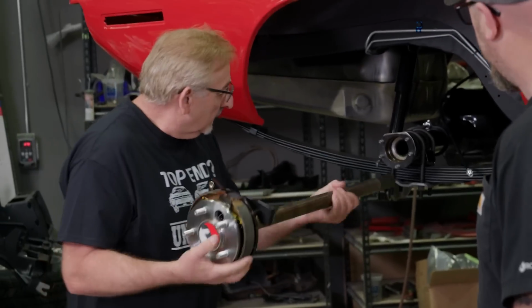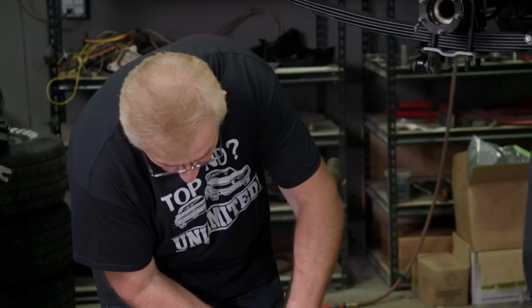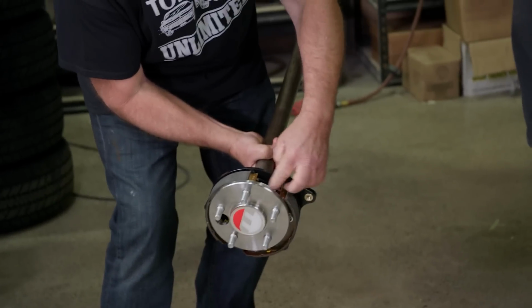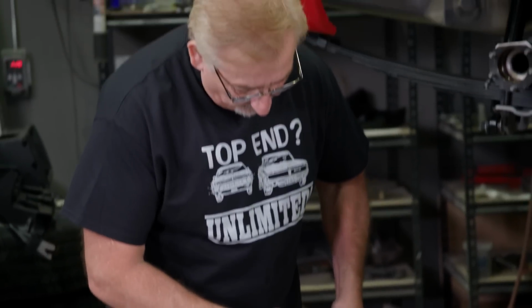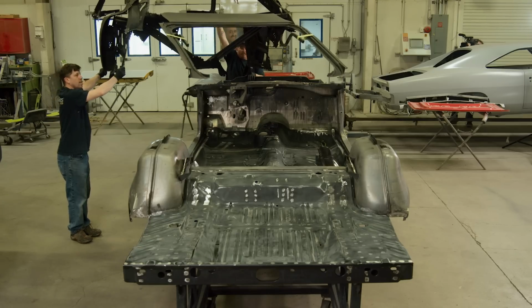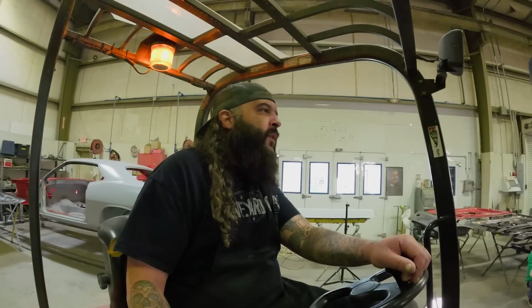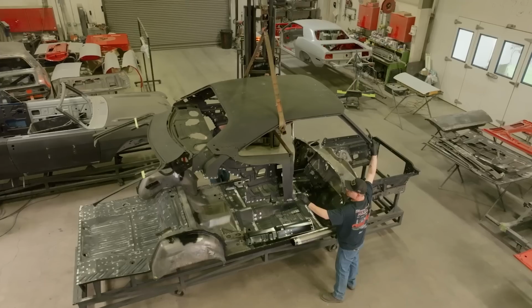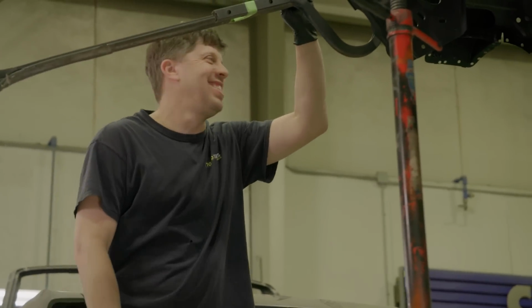Still to come, Mark and Brian continue the brake assembly on the 1970 Barracuda. But will the aftermarket conversion hold up to Mark's standards? On the back, and you think, boy, what's going on there? Meanwhile, Will and Shane have finished their explanation and are ready for action. Is this too much for you to explain, Shane? But will their teamwork prove better than their communication skills? He's horrible at explaining. Find out when Graveyard Carz returns.